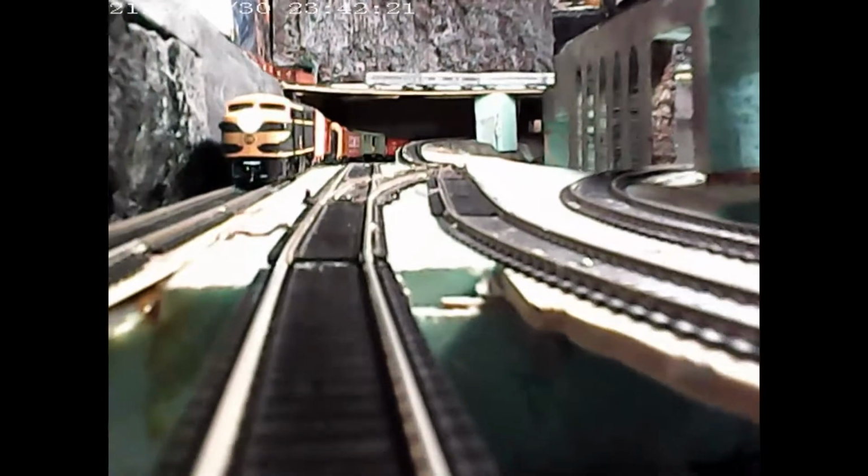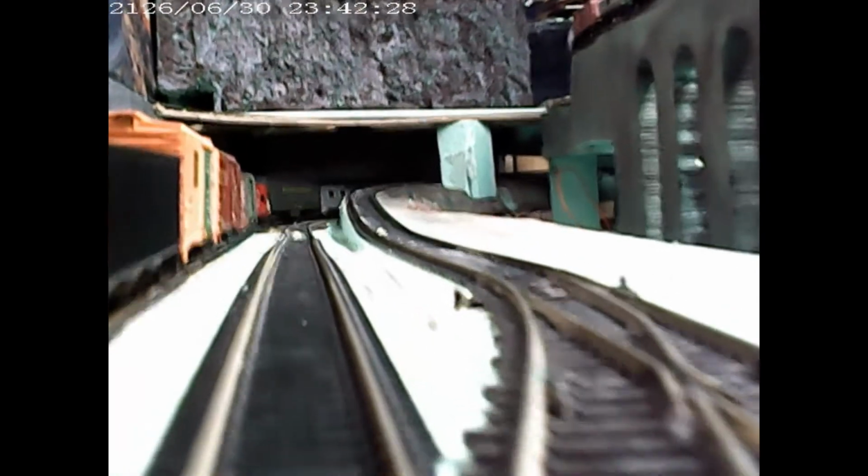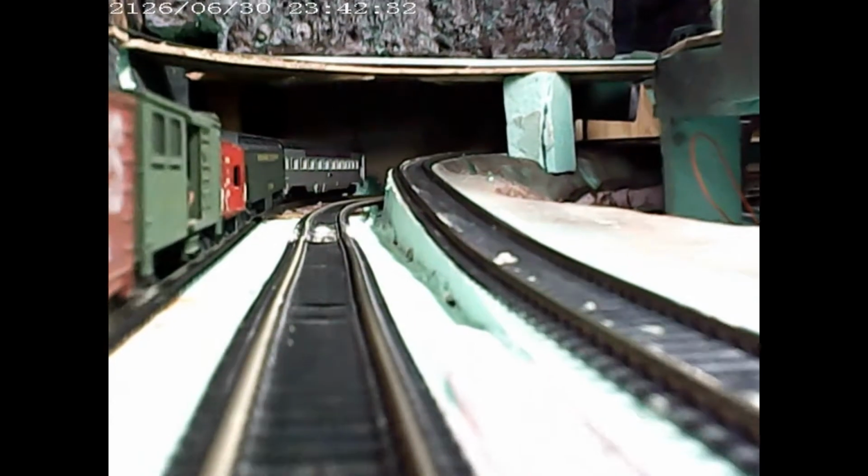Some action on the N scale up above. Struck a viaduct on the right. And getting passed by that Camelback on the Mountain Division. So here we are on the N scale Mountain Division. The main line is running to our left. The Santa Fe, PA war bonnets are moving pretty quick.